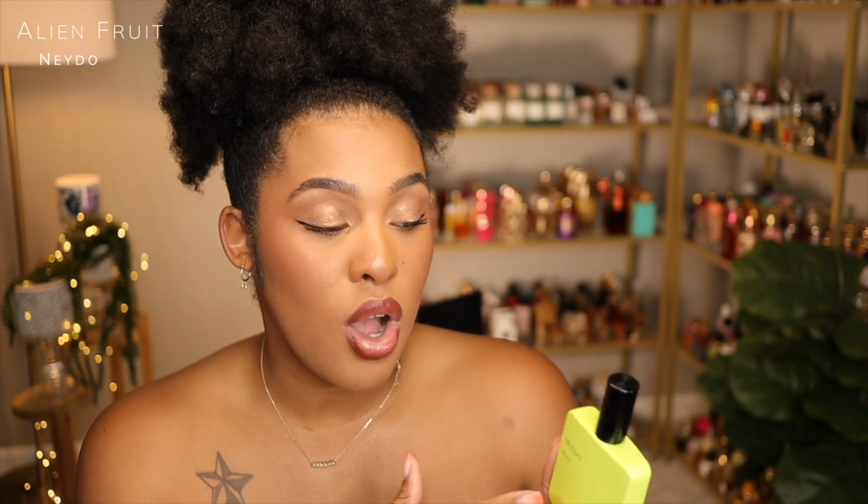Again, I'm not going to go into details about this one because I've talked about it before, but I wanted to mention it because it is such a unique fruity floral fragrance that I think everyone should try. This is Alien Fruit. Now the brand, I call it NATO, but it could be something else. I could be pronouncing this wrong. If y'all know how to pronounce this house, let me know.